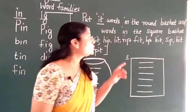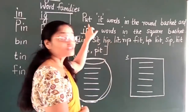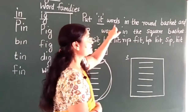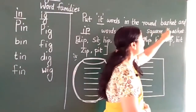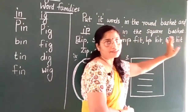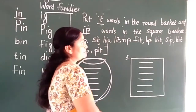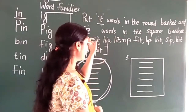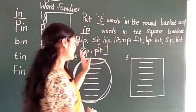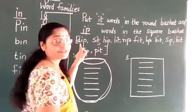Now we can go to one activity. Come on, I will read the question. Put it words in the round basket and ip words in the square basket. Here are given some words. Which is the first word?